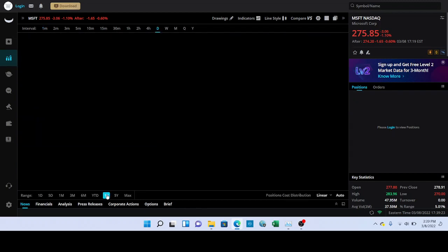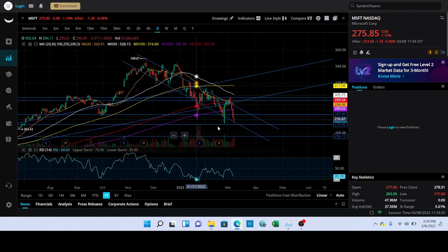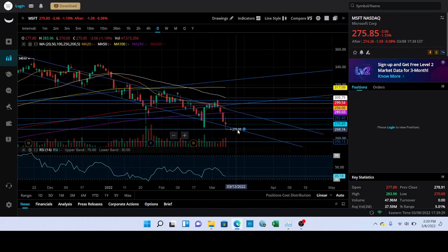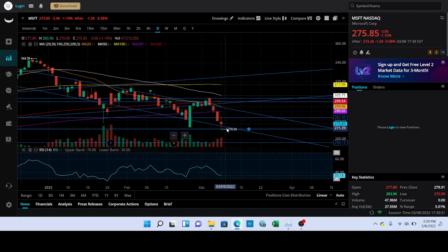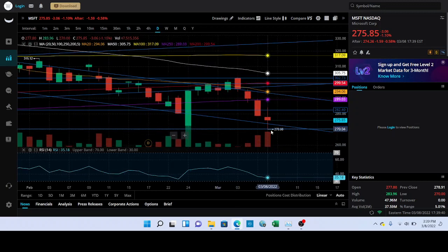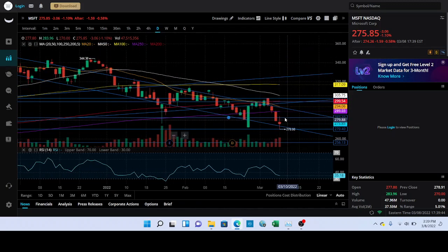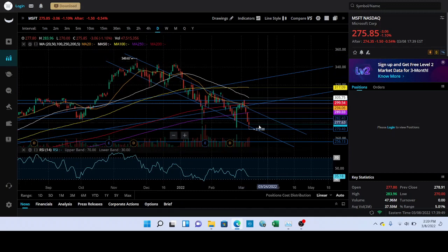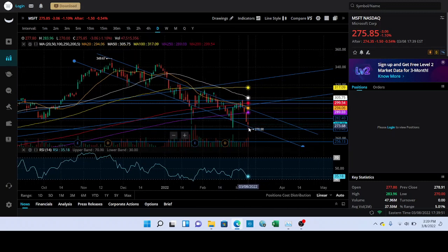So Microsoft. Now Microsoft, to me, this doesn't look good because intraday we made a lower low than what actually happened here on the 24th. So you can see this wick is actually lower. So to me, that's not a good sign. And we're actually right on this bottom trend channel. So we'll see what happens.